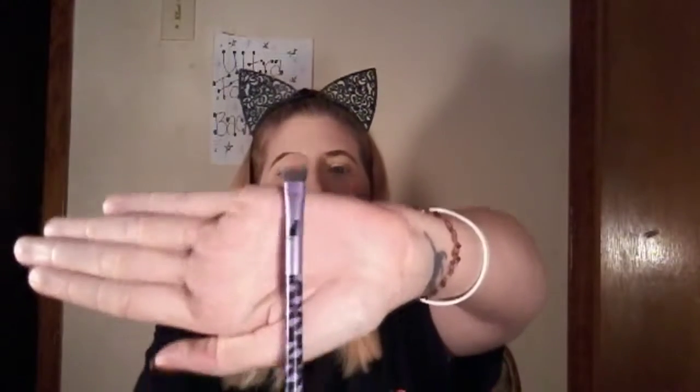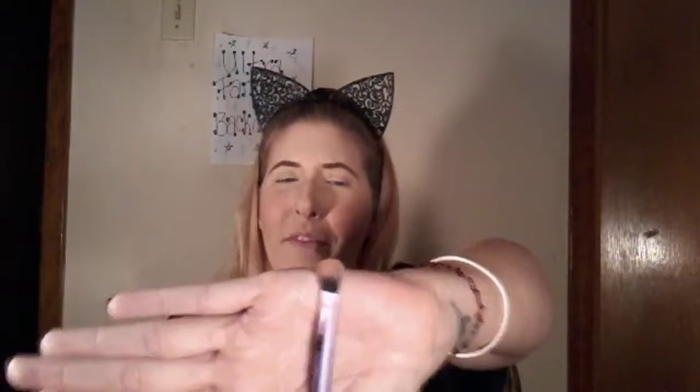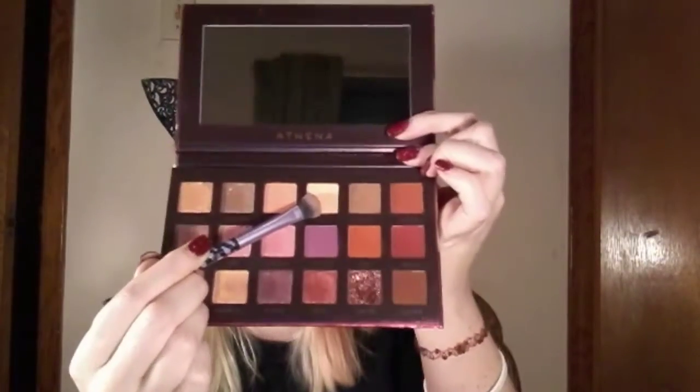I've already got my eyelids primed with my usual e.l.f. Shadow Lock Lid Primer. I'm going to go in with my favorite little brush, my blending brush that is my Catwoman special. If you've watched previous videos, you know this is one of my favorite brushes. It came in a 5-brush set that I got at Walgreens a couple of years ago for like $10. But yeah, it's amazing. So we are going to go in, first and foremost, with the shade Purity.